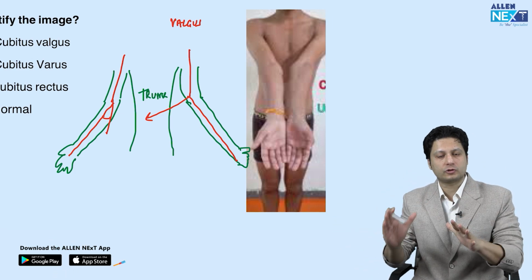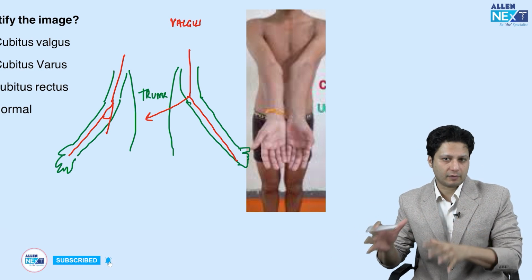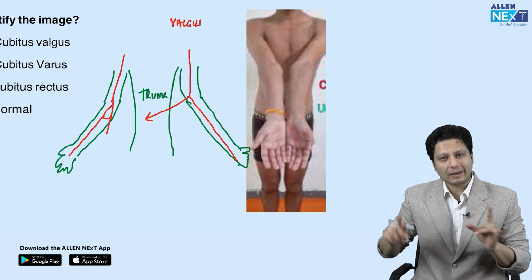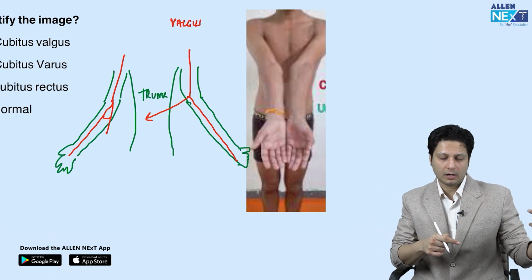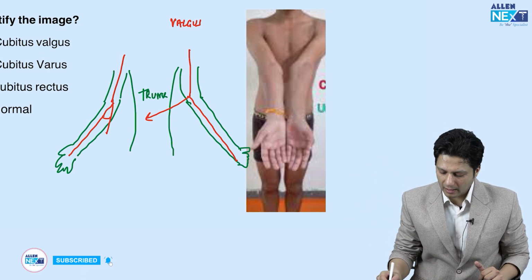So normally there is also an apex which is created at the level of the elbow by the carrying angle, and this apex is pointing towards the body. But here the carrying angle is more than normal, so it goes in favor of valgus. Exactly opposite would have been a varus deformity.